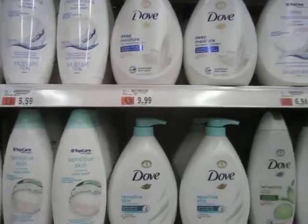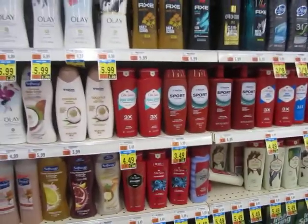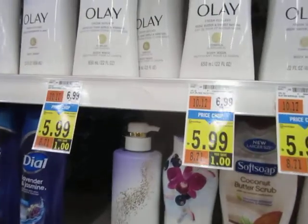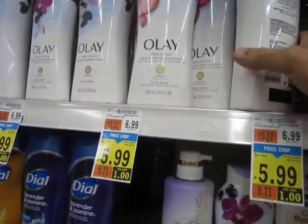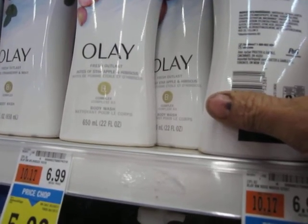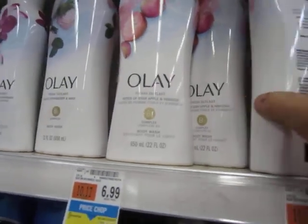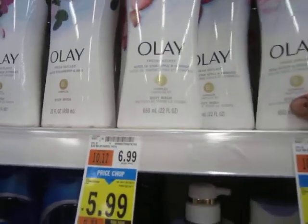So you cannot buy bar soap. You can't do it. Not here anyway. So these little millennials do not use bar soap. So they're sending me, what is this? Body wash. Okay, the first one.